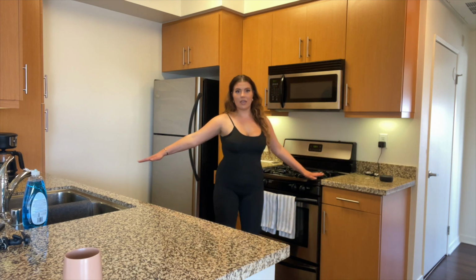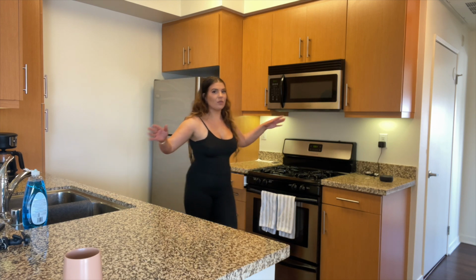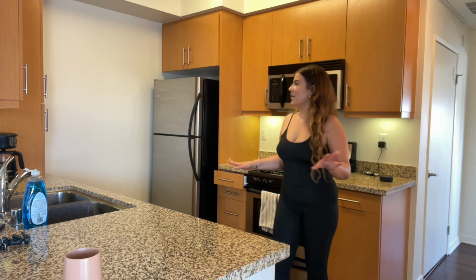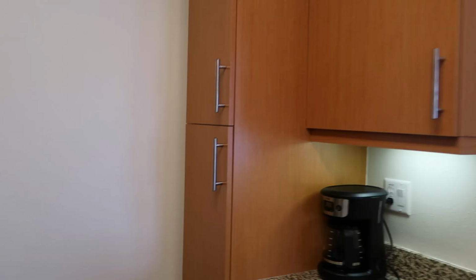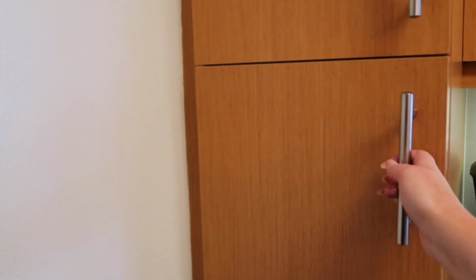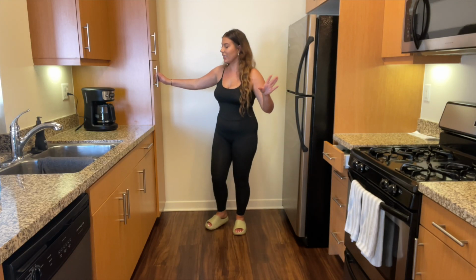But this kitchen is so functional. It's actually really big. I can barely touch both countertops, so two people can easily be in here at one time. So we have a fridge over here. I've got this pantry area right here that goes super deep, which is going to be great because you guys know I'm a foodie. I love cooking.